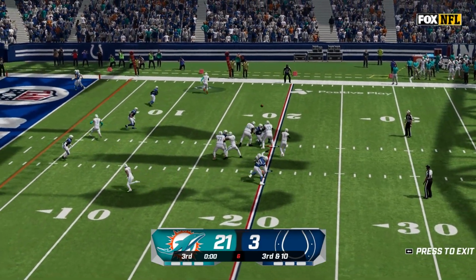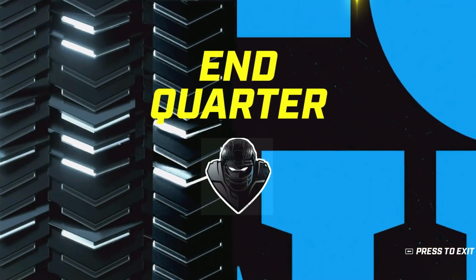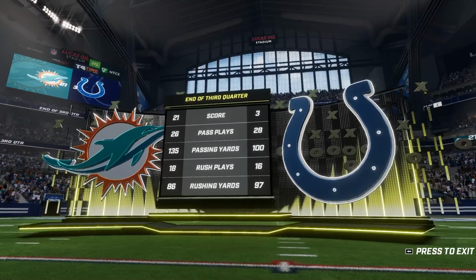Throwing is Tagovailoa on 3rd down here. And bringing it in right side here, Beckham. And he'll be brought down on what's going to turn out to be the final play of this 3rd quarter. 3 quarters in the books. We'll return with more after this.